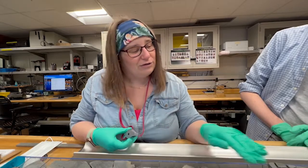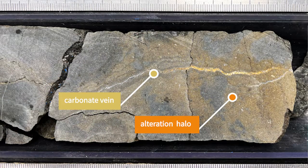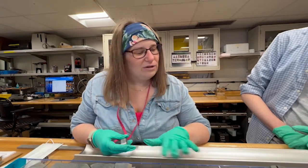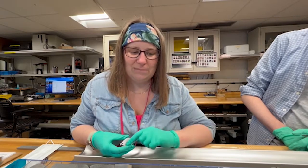So even though they look grey, all of these rocks have seen some seawater, where seawater's crept along grain boundaries, and so what we're seeing in thin section is examples where parts of the rock are actually replaced by clay minerals. So although they look nice and fresh, nothing is truly fresh unless it's the shiny black glass.